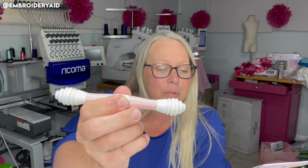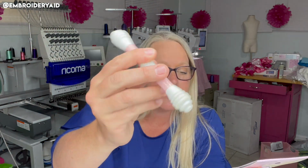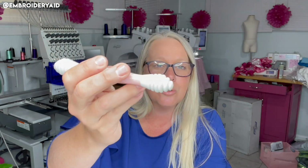It specifically says it's a double-sided seam ripper with small and large blades on opposite ends, and you can use the rubbery tips as erasers to clear threads from fabric. So this is definitely a fun one to use.